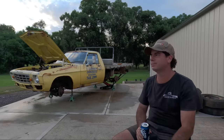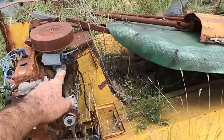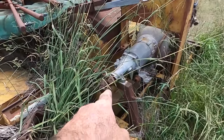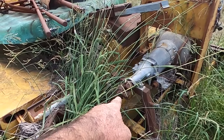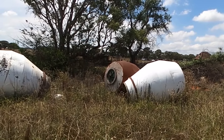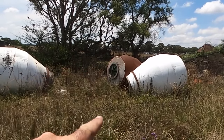Like this, I'll show you. So this is how the Holden 6 is sat, and that's obviously the cradle. It had a transmission on the back of it. And that coupling must join up with a chain drive of some description. Lower a sprocket off the back of that transmission somehow, and a chain drive to the barrel.